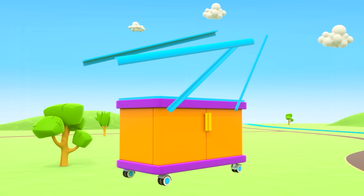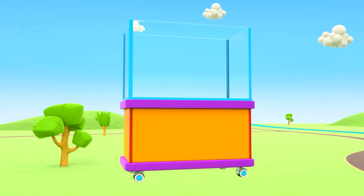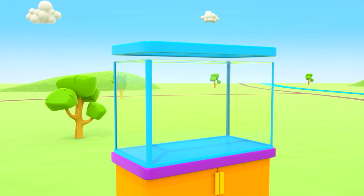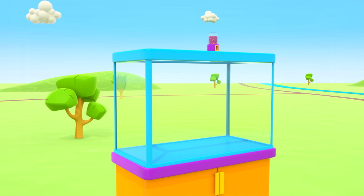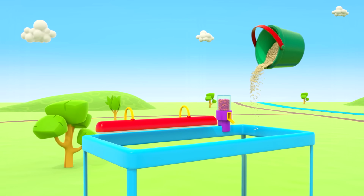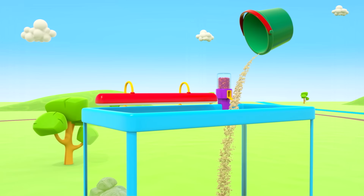Four braces. Some glass. A blue top. A fish feeder. A lamp. Sand and stones for decoration.